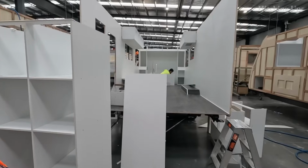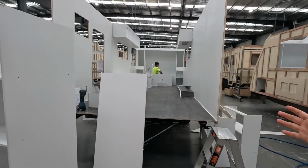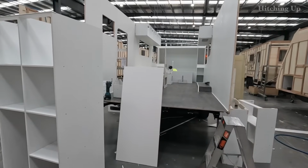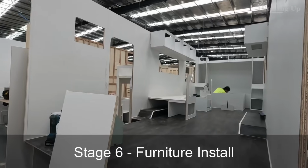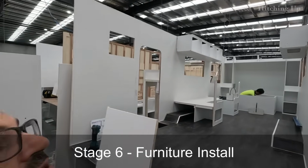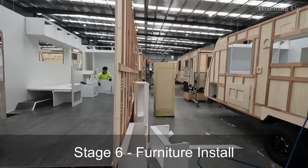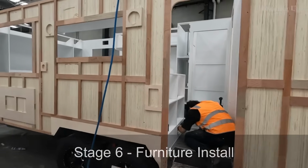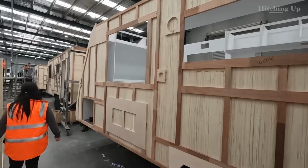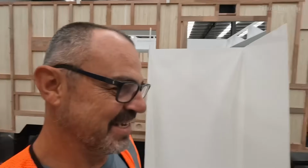Furniture in. So several things start from the front to the back. So the bed goes in, lounge, and then there's your kitchen, and then rear. Building somebody's dream. Have a look at them all. This is a lot. It's a lot of air.